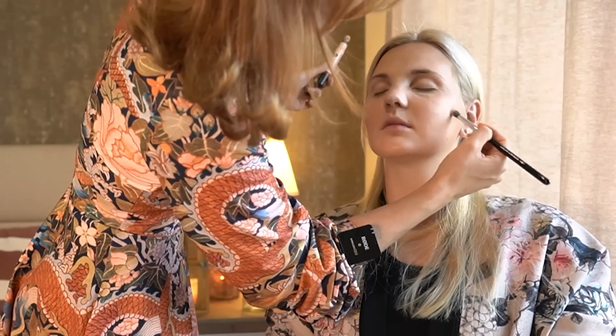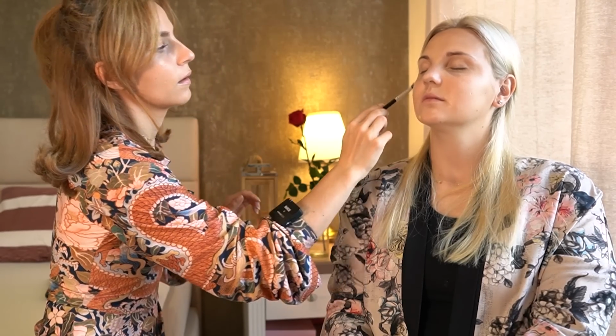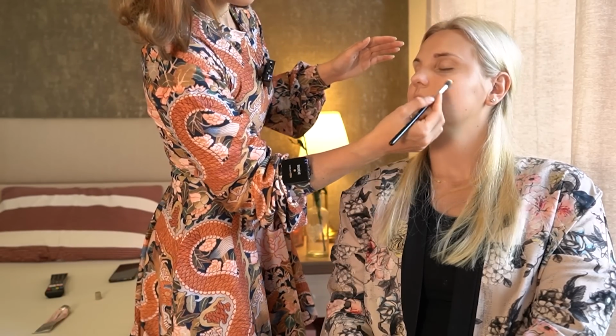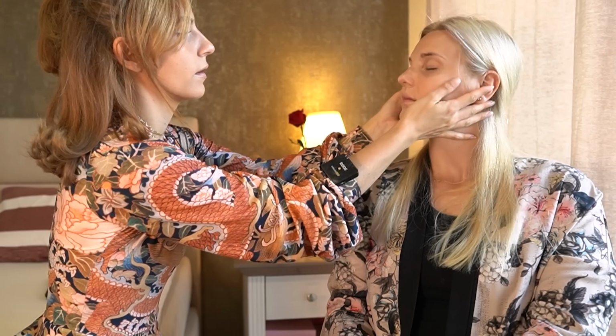Okay. And now on the other side, it's going to be right there. Okay. And I'm just going to use the back of my hands to get rid of the excess. Great. And now here. I'm just going to use the back of my hands. Okay, great.